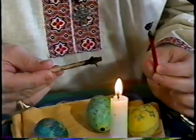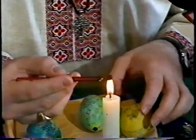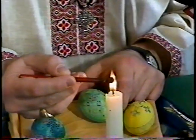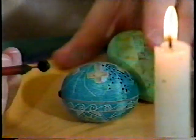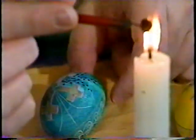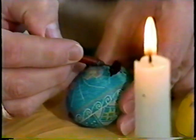This is also a newer model, a little bit less likely to catch fire because that one is wood. So we've come a long way here. And then wax is heated in this little funnel, and I place it on the egg like this. Now it's black. It's black because of the carbon from the flame. That helps me a little bit, so I'm very sure where the designs are going. And there are different intensities of the carbon based on each tool.